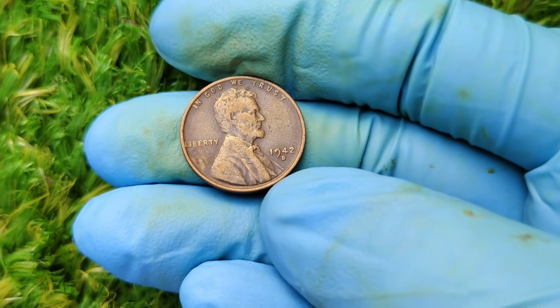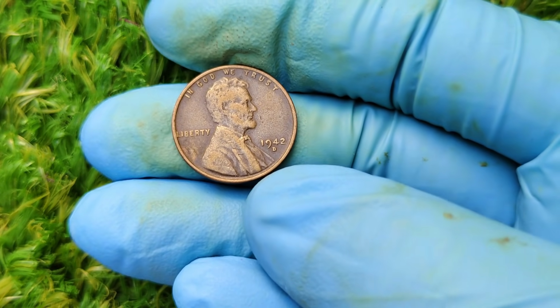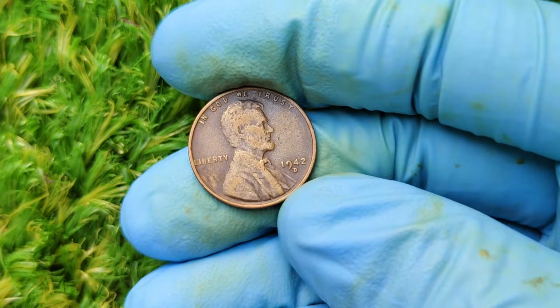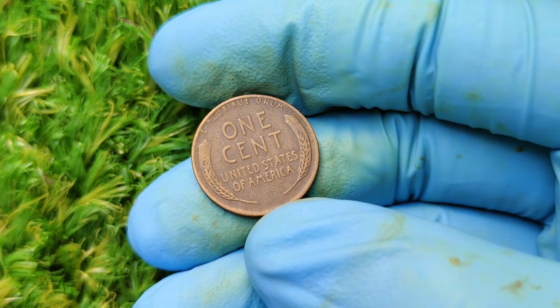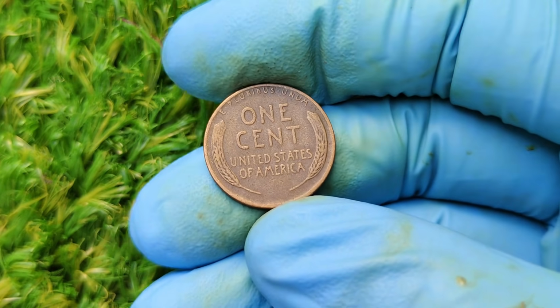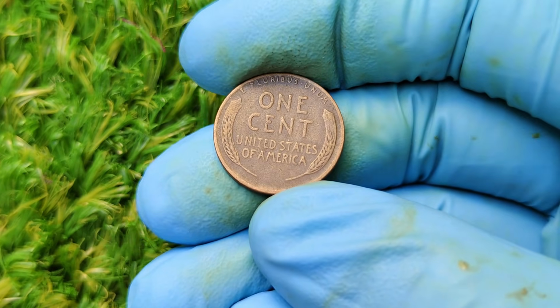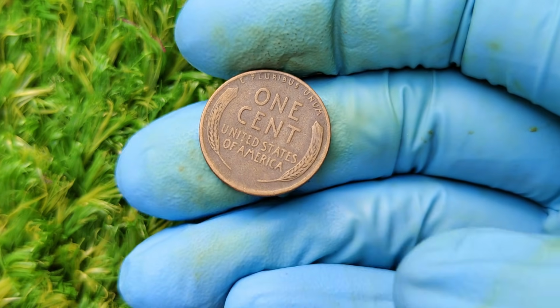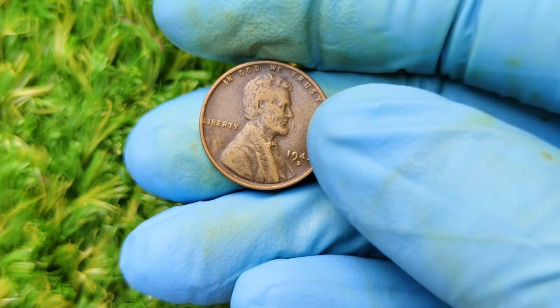The 1942 D penny held in someone's hand today might have been used by a factory worker buying lunch during a wartime shift, a mother mailing a letter to her son serving overseas, or a child placing a coin into a savings bank during a time of rationing and sacrifice. These stories, though unrecorded, are embedded in the coin itself.